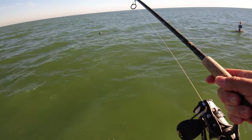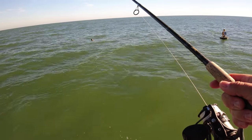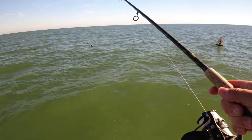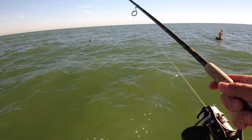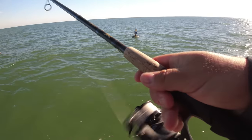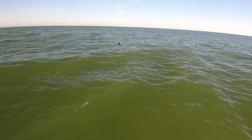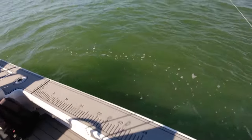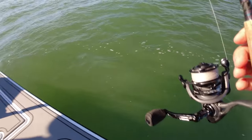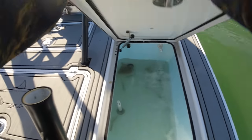One's on it. It's a huge one. It is a huge triple tail. He's about to eat it. He got it. Pulled it out of his mouth. He went straight back to the buoy. That's a keeper without a doubt. Oh, come on. He thumped it and the hook just didn't get him.